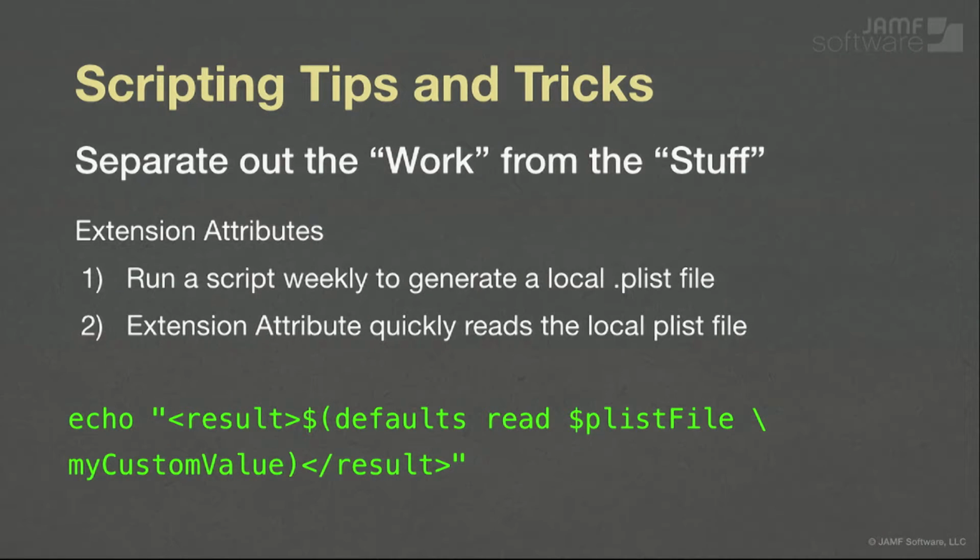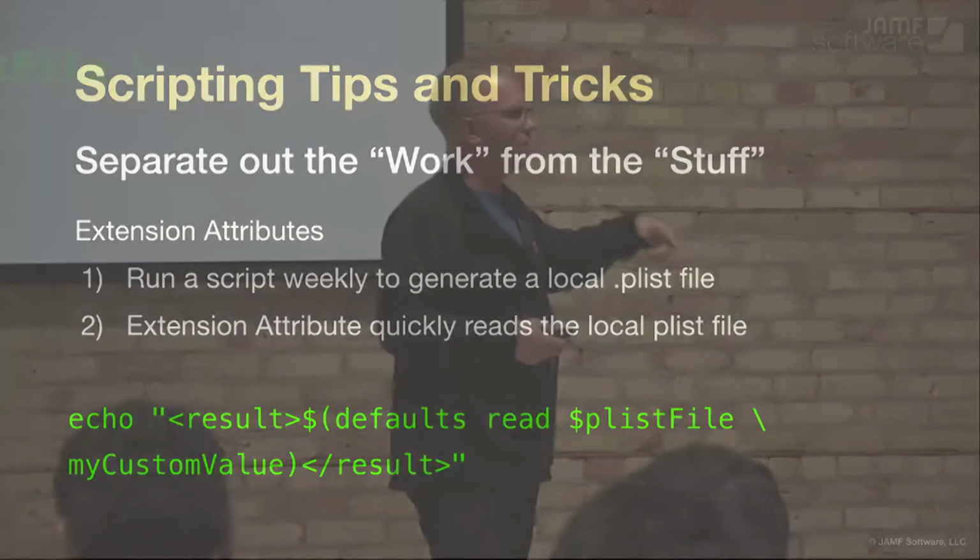So think about all the policies running inventory. Is it every 15 minutes, is it doing something like that? The thing you can really do to maximize that, if you need to figure out a dynamic rolling value, is have a script every week run that and save it to a local preference file. At that point, you can just have, like in the green value here, defaults read to your custom plist, reading your custom value, and report that back in. That takes a split second. That's not much at all.